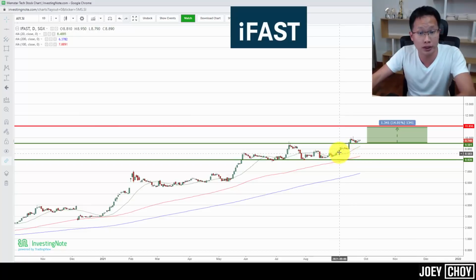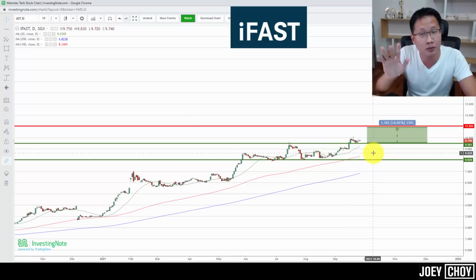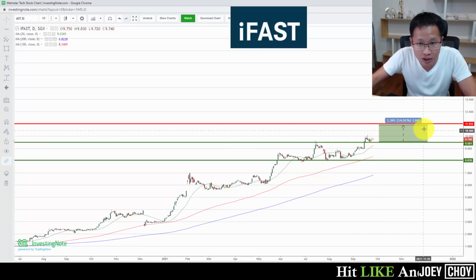But over the past 1 to 2 weeks, as I say, this green line has started to flatten, and then it started to turn up, with prices well above this green line. So short-term wise, it is starting to look good again, especially when we broke that $9.50. So that would be the upside target for IFAST, all the way to $10 first.